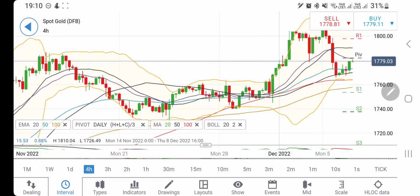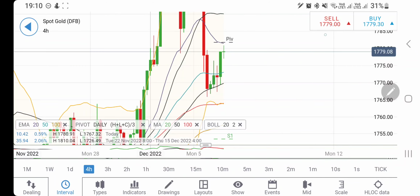And if you look at the 4-hour charts, now look at the 4-hour charts here. On the 4-hour charts it appears it is still in dilemma which direction to take. It has seen higher highs, it has seen lower lows, and it is still trying to trade with very little and modest rise and a loss also. It is not trading at least in red.